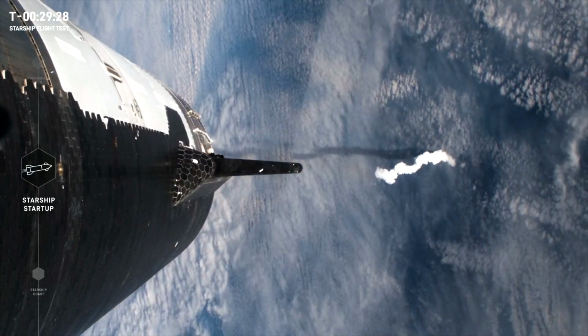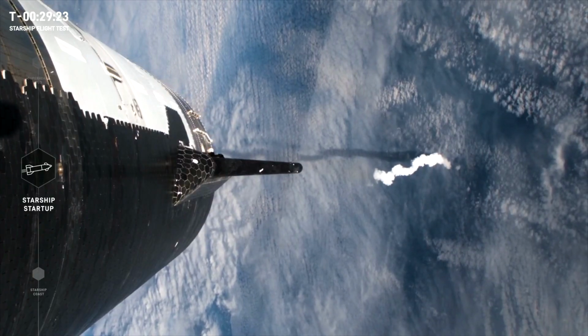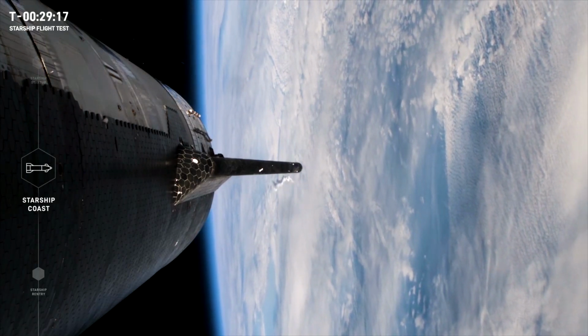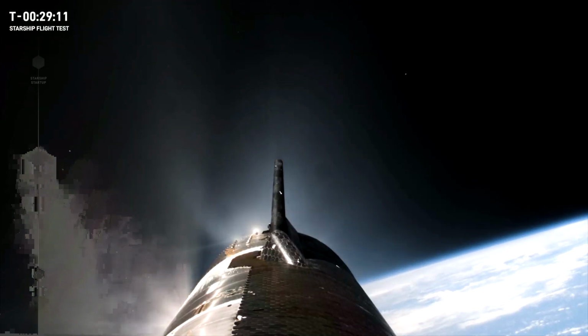Now turning back to the Flight 3 ship, we saw all 6 Raptor engines start successfully and power the vehicle to space, marking the first time we completed its full ascent burn. While coasting, we completed some additional objectives, including the opening and closing of the payload door. We also transferred propellant between tanks inside the ship, which is a key test as we prepare for full ship-to-ship prop transfers in the future.